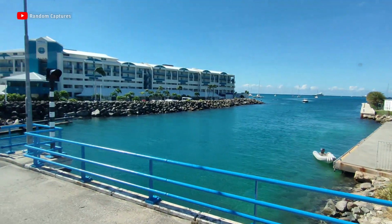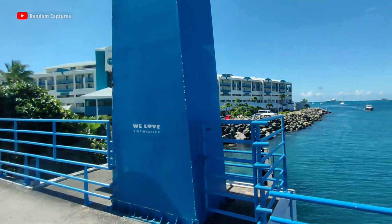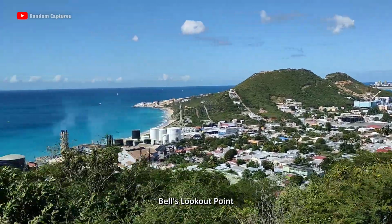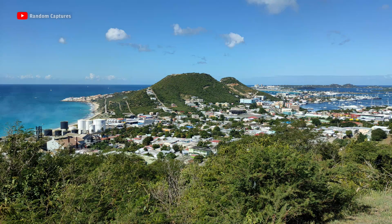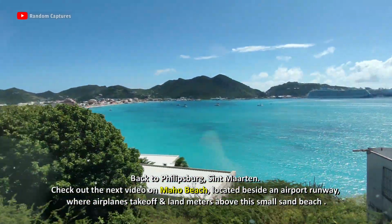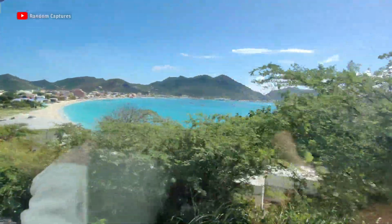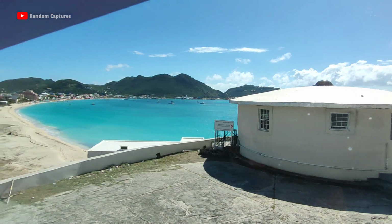The hotel, Princess and Casino. So you're going to see a bunch of restaurants here on the left side. We have the yacht club on the right-hand side. And now the downtown Philipsburg. That's the beach. It's the closest beach to your ship. So you can see the water taxis, those boats going back and forth. Those ones are the water taxis.